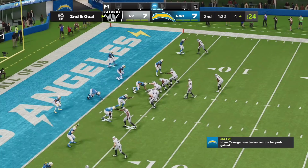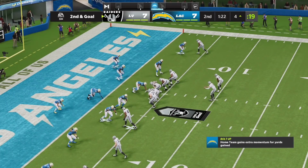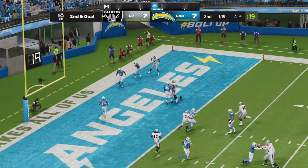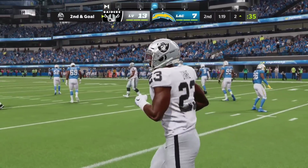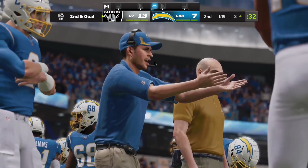Line of scrimmage, again the 4-yard line, 2nd and goal. Shotgun now for Carr. And that's going to be caught for a Raider touchdown. Kenyon Drake there to make the grab. And the Raiders have taken the lead.